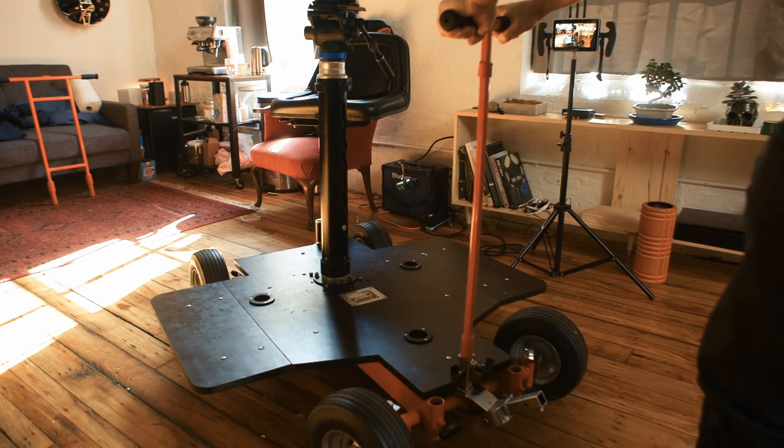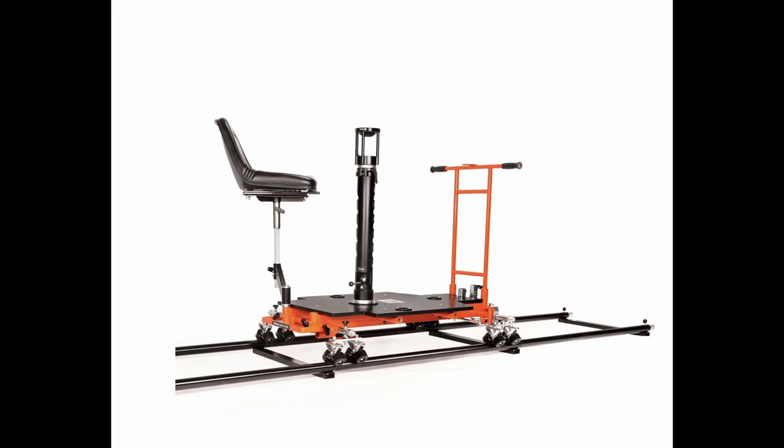This one came with track options as well, so I can swap the wheels out for something that runs on speed rail in order to be able to use it outside and not just on smooth surfaces like the floor. I thought there was going to be much more of a learning curve with this dolly, but it really does work pretty well straight out of the box.